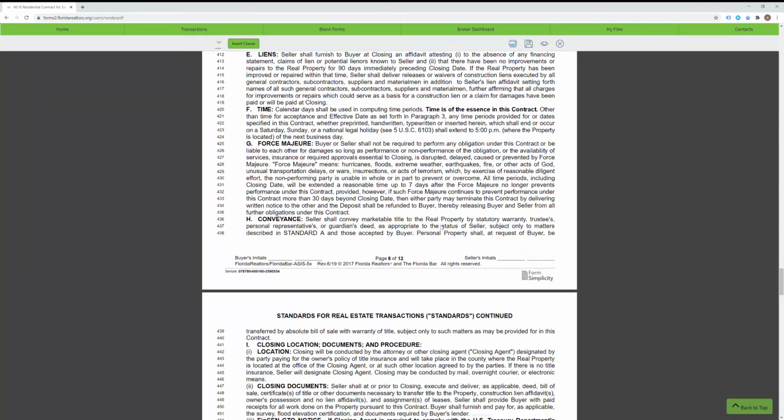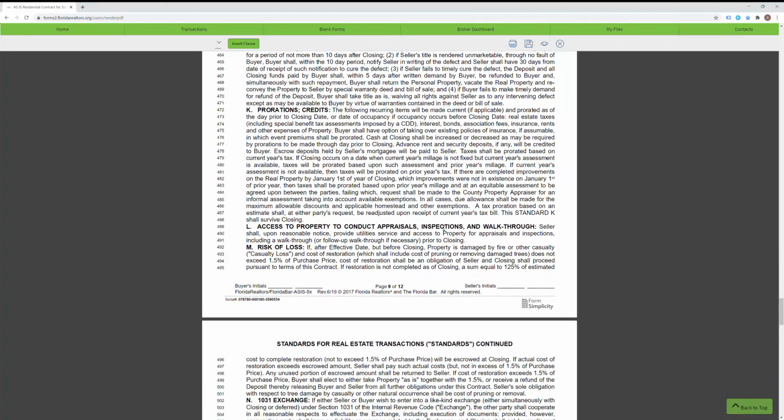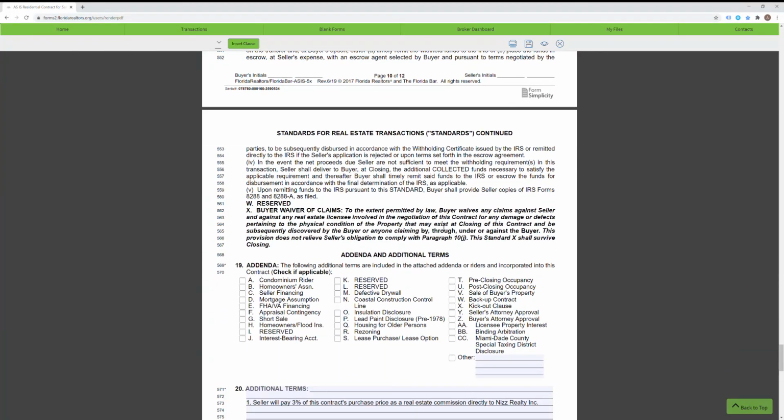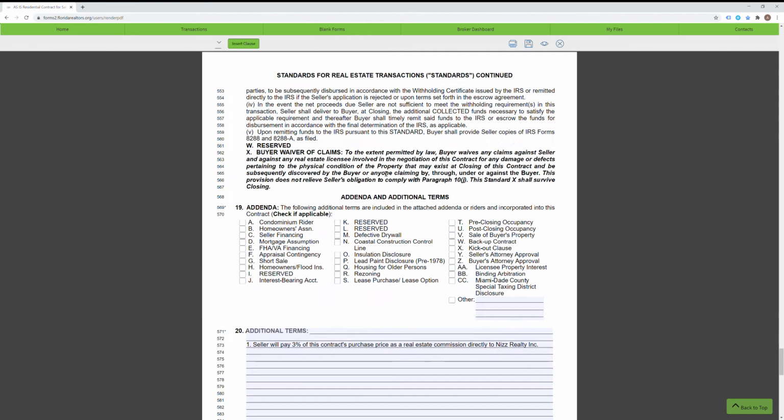So we'll just skip all this and go down to where we need to fill out the next part, which I'm pretty sure is at the bottom. Yeah, that's pretty much it. Those are just paragraphs to read and disclosures. The next part is the end of the contract here, pretty much.